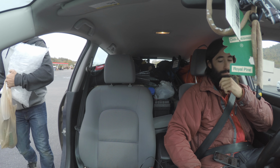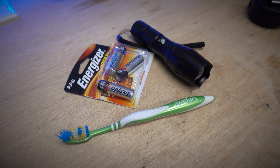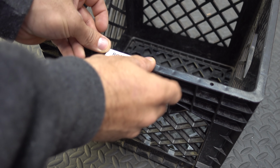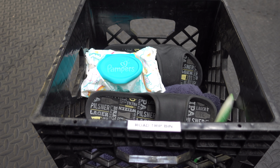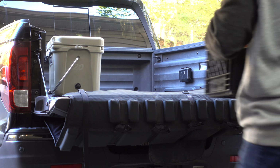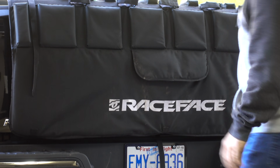Let's get started. You'll probably end up buying some things you forgot while out on the road, like a toothbrush, a flashlight, batteries, stuff like that. So start a dedicated bin just for road trip stuff. As you buy all the stuff you forgot, just add it to the bin. Next time you can load it up and not need to buy everything again. Seems like an obvious thing to do, but it's actually not.